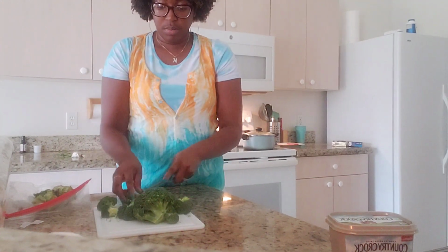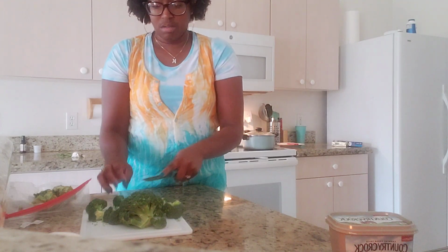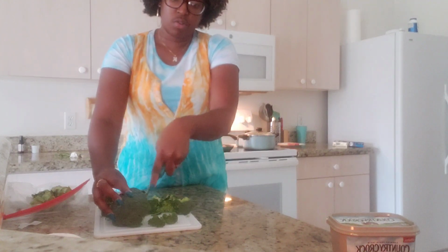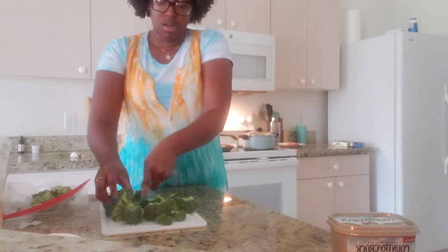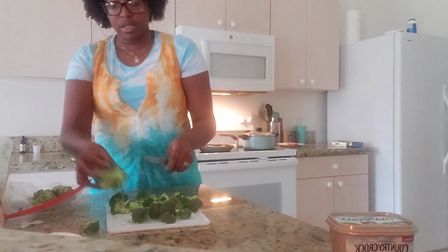So I'm cutting this up. I'm going to steam this. This will take about 5 to 8 minutes to steam. I want this to still be crisp. If you over steam your broccoli, it won't be crisp, and we don't want non-crisp broccoli. And just make sure you cut off the stem.